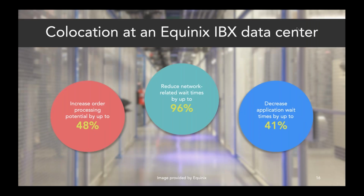So to summarize, of the 3 scenarios we tested, obviously you can see these results. Co-location delivered the biggest benefits. So moving again, your privately held components, your compute, your storage, your network, from the hybrid cloud infrastructure directly into that Equinix IBX data center provided significant improvements in application processing speed. So again, order processing speed, up to 48% better, reduced network-related wait times, 96% better, decreased application wait times, 41% better. So a lot of goodness there by moving that gear so close to the edge.